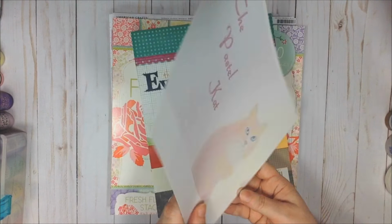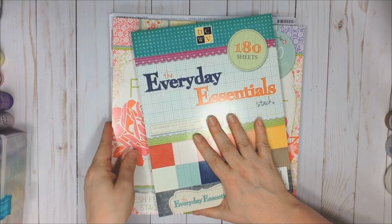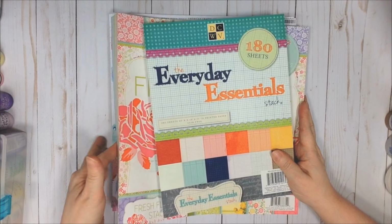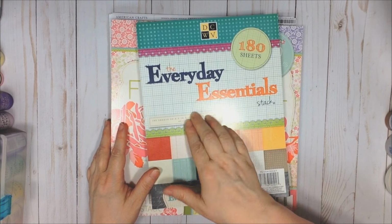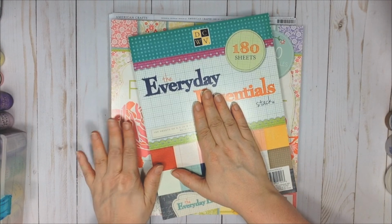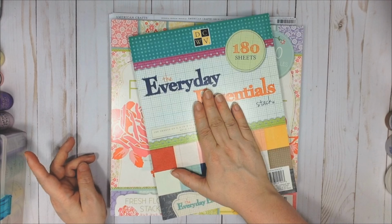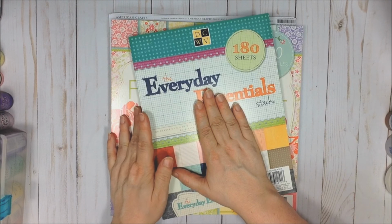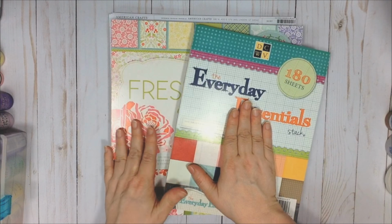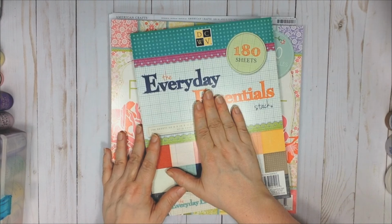This is here just to keep out the glare. The first two here are paper pads, and then there's loose paper underneath. All of the paper pads, let me just start off by saying, were buy one get one free. So normally these two together would be $35, $20 and $15, but because of the buy one get one free, I got them both for $20.